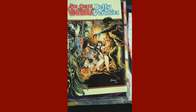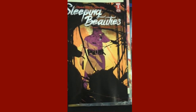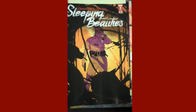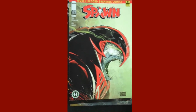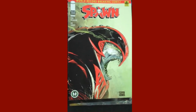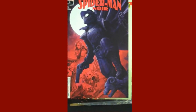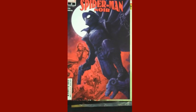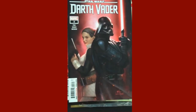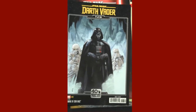IDW is up again with Stephen King's Sleeping Beauties, issue 2. From Image, we have issue 308 of Spawn. And then Marvel is in next with one that is going over very well in our store, Spider-Man Noir, issue 2. Also from Marvel, we have issue 3 of Star Wars Darth Vader. Gorgeous cover on that, as is the variant cover. The variant cover made our top 5 covers of the week.